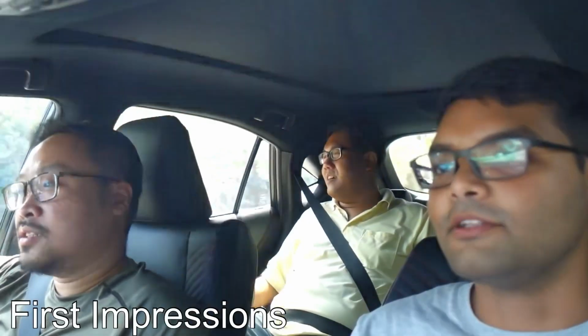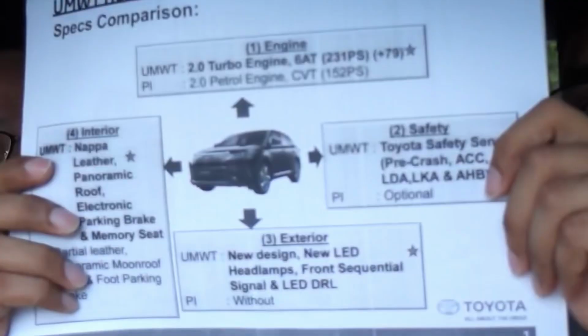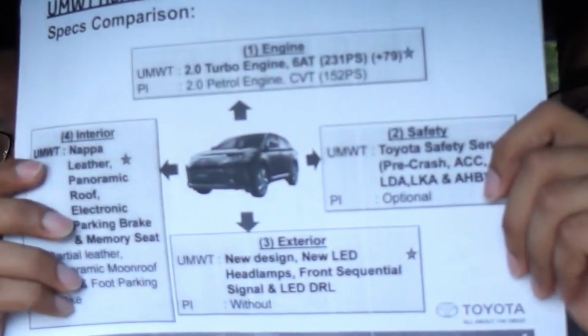First impressions? Two years ago, we reviewed the hybrid version, and it was a grey market car. That was completely different. The complaints we had were it's too noisy. It wasn't powerful. It felt like a very antique car. They actually gave us a chart here about why you should buy a UMW Harrier over a parallel import Harrier, and I think it makes sense. So basically, they spec this car quite high at UMW, but they also price it a bit high.